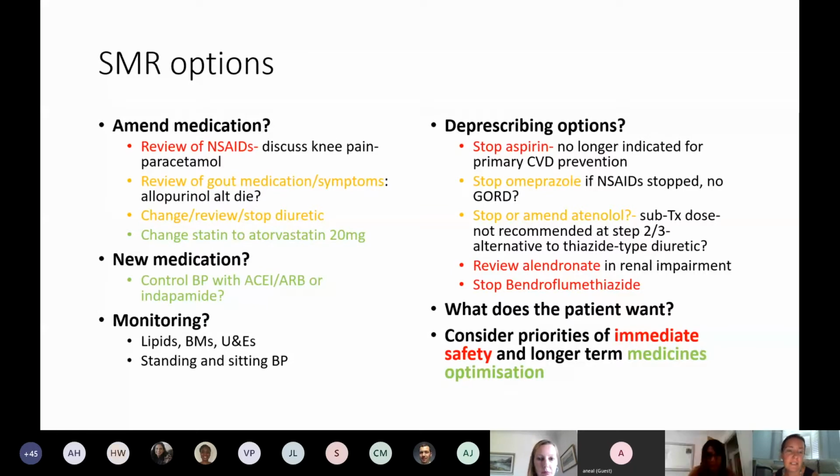We need to look at the diuretics. Is the diuretic exacerbating any gout symptoms? Can we change his statin to atorvastatin 20, which is recommended now for primary prevention, but also recommended by NICE in patients with kidney disease? Is there anything that we can do to help control his blood pressure? Can we add in any medication, or can we up-titrate his current medication? And is there anything else we need to know?